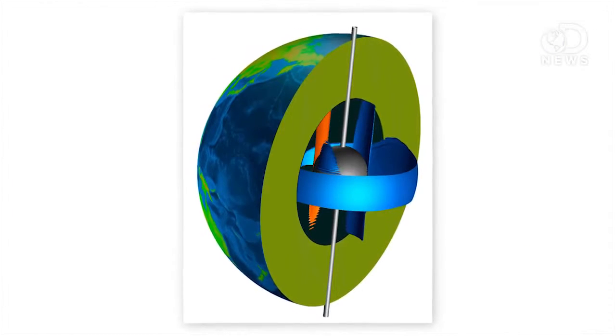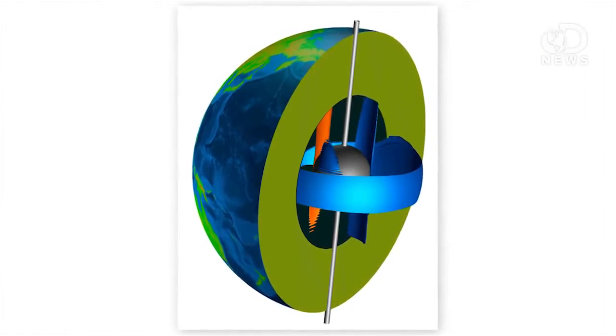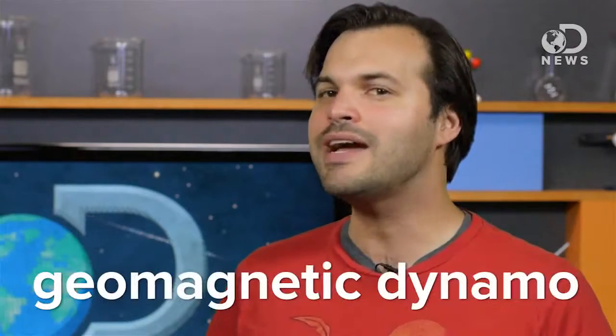Thanks to some new computer models from the University of Leeds and the Swiss Federal Institute of Technology, we've modeled the inside of the planet 100 times more accurately than ever before. The new model has revealed the moon-sized inner core is super rotating in an easterly direction, and the outer core is flowing much slower in a westerly direction. This opposing rotation is like a generator that we think creates the magnetic field of our planet called the geomagnetic dynamo.